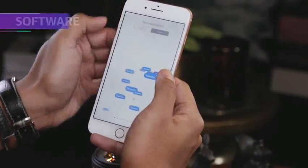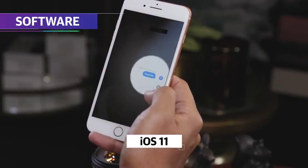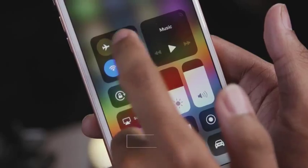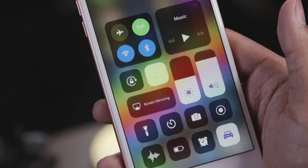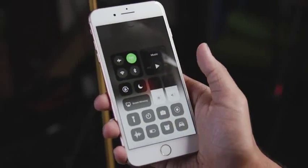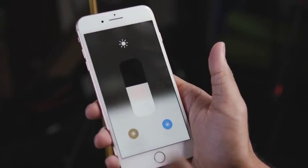Both phones also run iOS 11, and I just can't go through everything Apple squeezed into that update here. We'll have our full review ready soon, but in the meantime, let's just run through the highlights. Control Center looks completely different and packs handy shortcuts to new features like Do Not Disturb While Driving and the screen recorder. It doesn't take long to get used to, but if you're anything like me, you'll screw up your screen brightness a few times trying to get out of there.